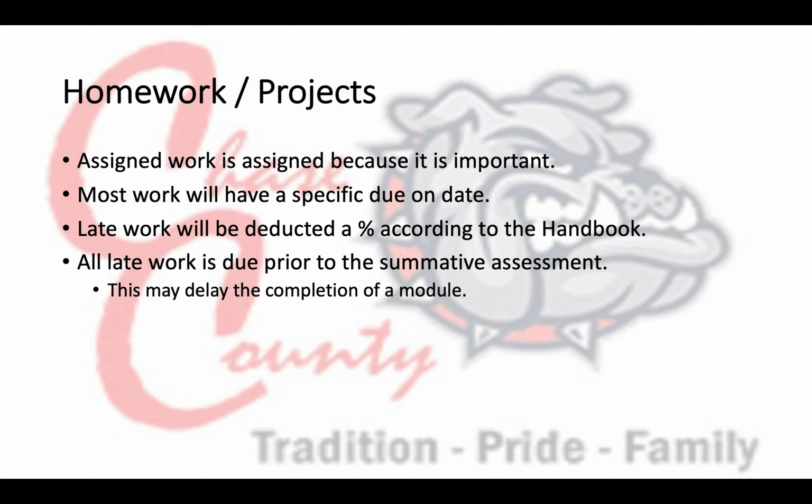Late work will be deducted a percentage based on what's in the handbook, and all late work is due prior to the summative assessment or the end of the module. And if we're talking about a big major project piece in there, it could delay the completion of the module.